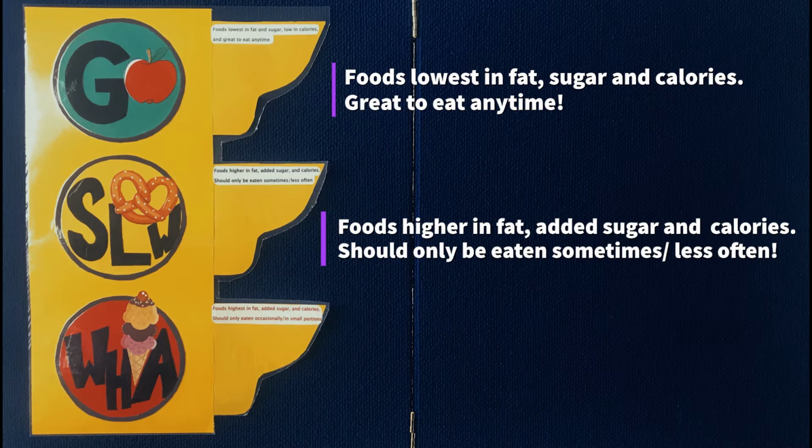Slow foods are foods that are higher in fat, added sugar, and calories. These should only be eaten sometimes or less often. Think of foods like 100% fruit juice, pancakes, and baked chips.